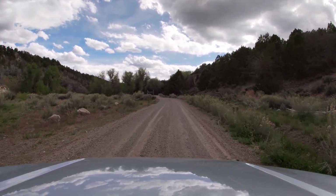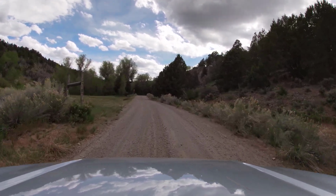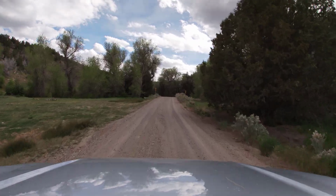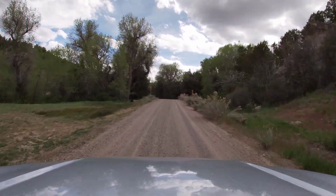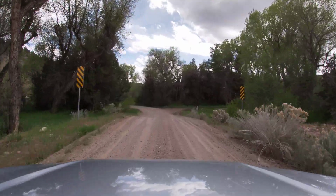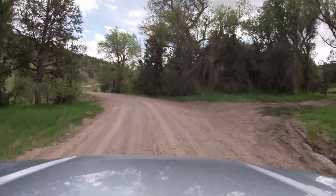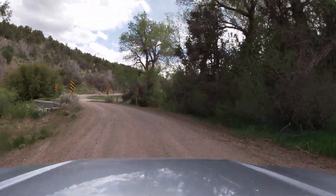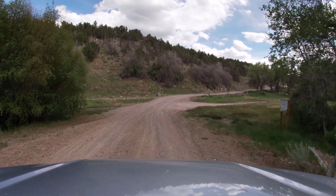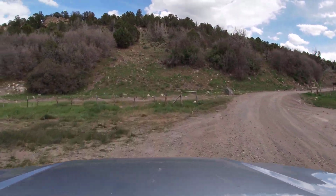All right, so there's a couple of campsites coming up here on the right-hand side. So just to be clear, there's a bunch of campsites in this area. The three I'm highlighting today are just my three favorites. So there's a camping area off to the right here. And now we're going to cross Shingle Creek right here. And then another camping area to the right. And then my campsite is to the left.